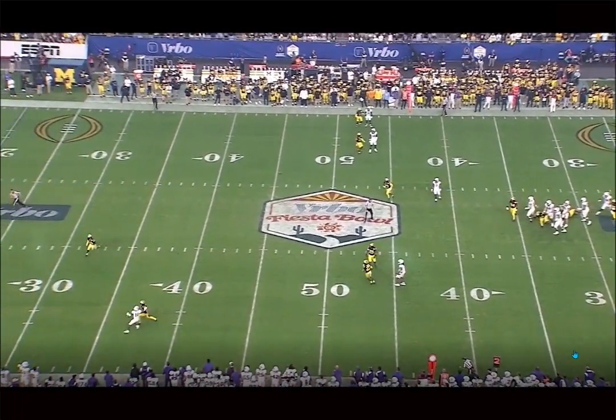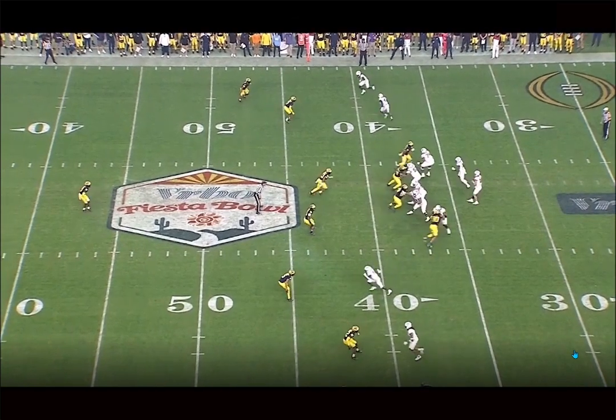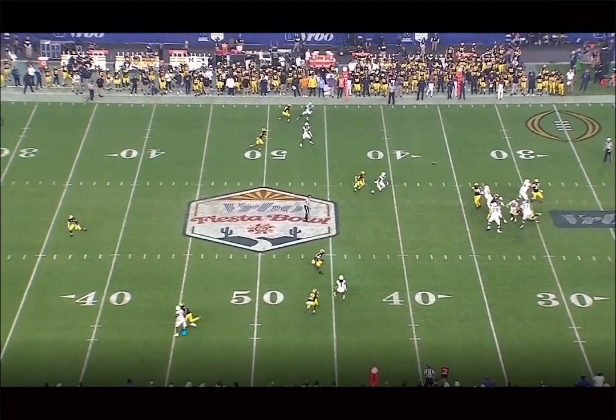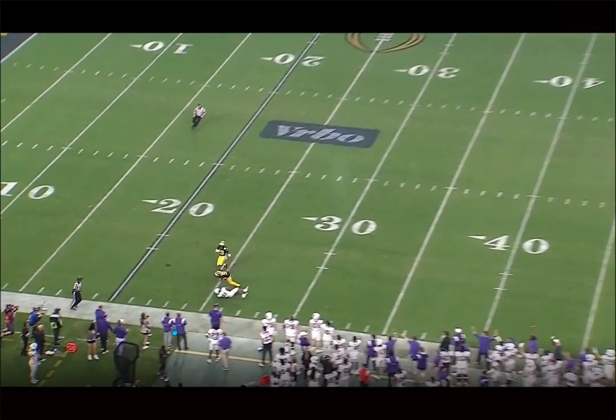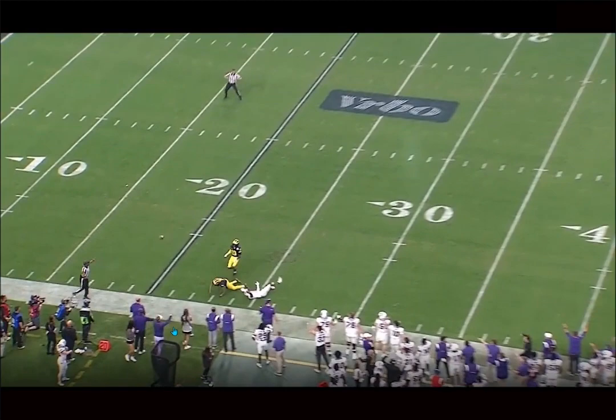And just his fluidity, his lower body is such a nice flexion to it. It's really fun to watch. His athleticism just pops all over the tape in so many different ways. It's not just the speed, it's the change of direction, the hip fluidity, the ankle flexion, the lateral agility, the foot quickness, acceleration, just top tier stuff from DJ Turner.